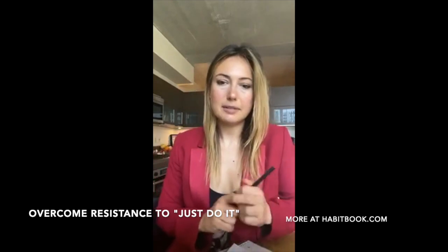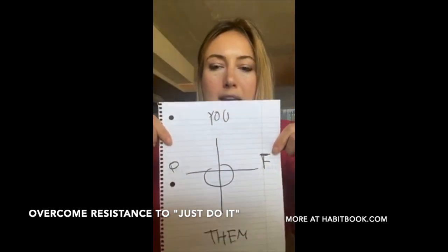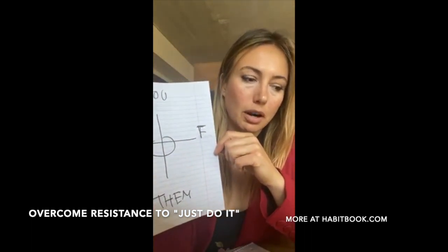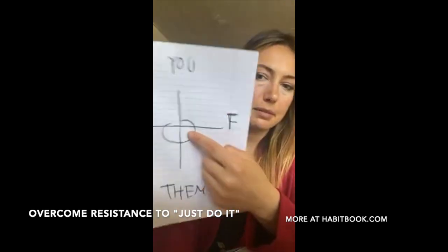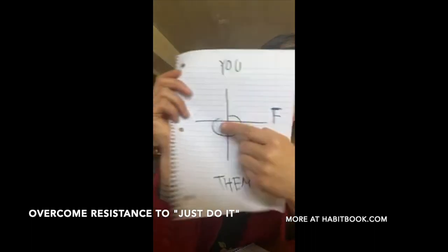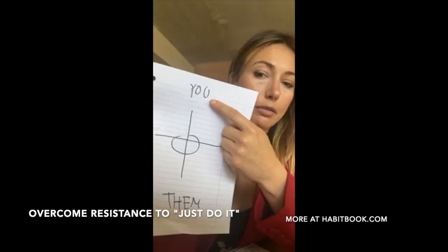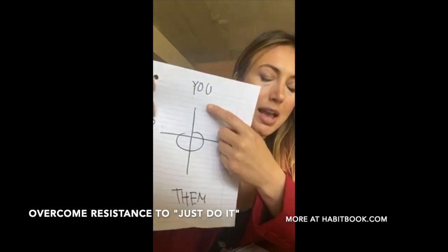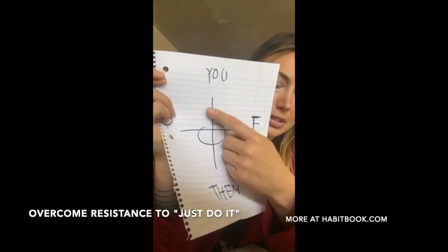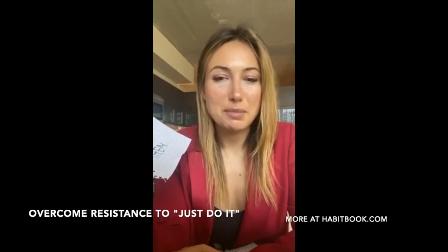Okay, so this is my graph of time and space, and you can kind of use this when you notice that you are uncomfortable in this present moment, the intersection of time and space. And you can ask, am I thinking about the future? Am I thinking about the past? Am I thinking about myself relative to other people? Am I thinking about other people relative to myself? And anytime you pull yourself out of the center, you basically take away your investment power.